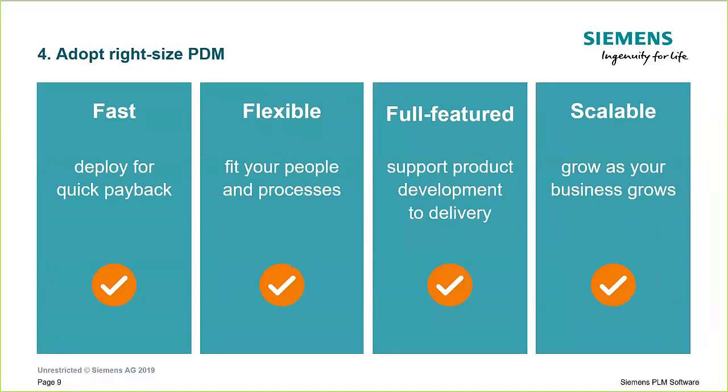Let's take a look at what we mean by right size PDM. For starters, you can deploy it quickly for quick payback with limited to no IT experience. You need to consider the software's capabilities. Are they right for you? A full-featured PDM system can support your whole business from product development to delivery, with the flexibility to fit your people and processes. As your business grows, right-size PDM can grow with you. Scalability is key, so you can add more people, locations, or collaborate more closely with customers or suppliers. Right-size PDM is the choice for business excellence, today and in the future.